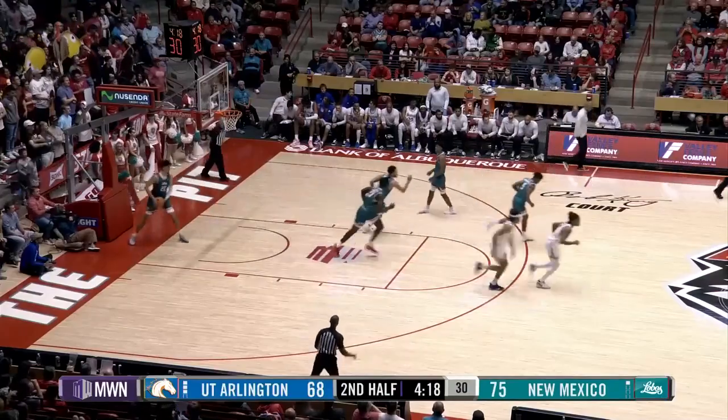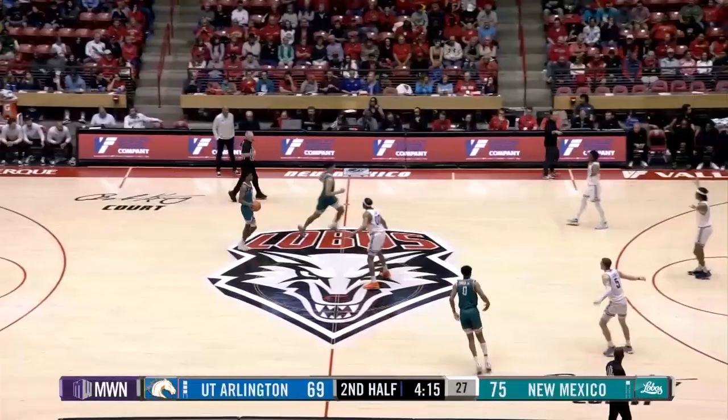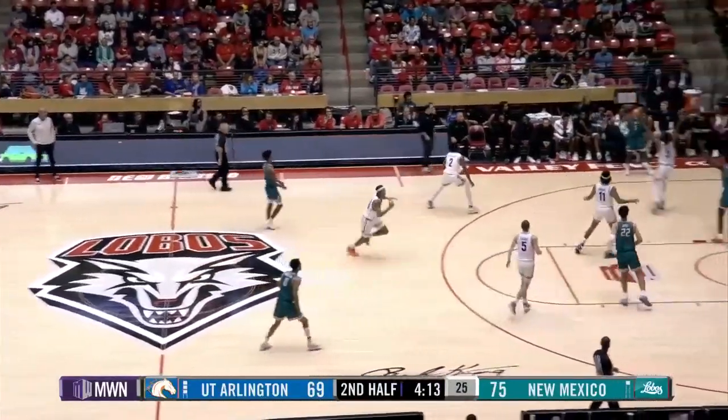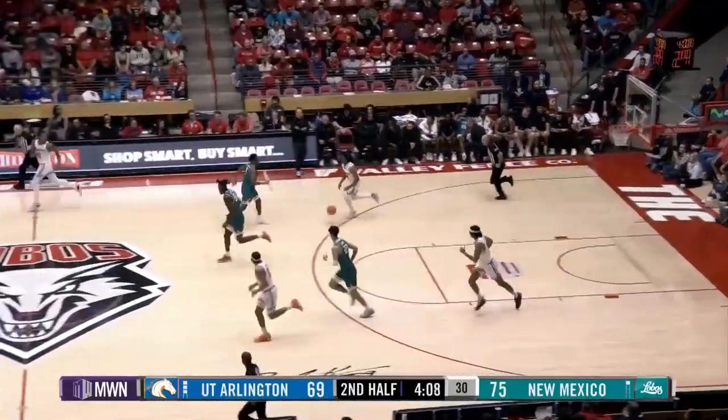Second one is also good. Gordon averaged just shy of 9.5 points, just over 5 rebounds for New Mexico State last year. Catch and shoot corner 3 ball for Mash. Looked like he was fouled. It comes up short. No call.